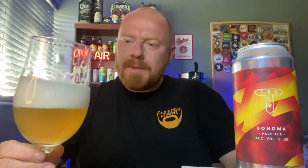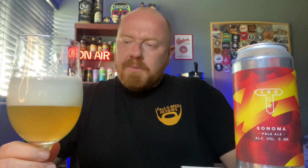I think zesty is definitely the word to sum up this pale. It's one of those beers where it's an ABV that's just starting to become, in my opinion, like a magic number for pale ales. Literally in the last 18 months, I've drunk pale ales from Mad Squirrel, Verdant, and this one. And they have been standout beers. They're beers that I remember, the beers I want to go back to.